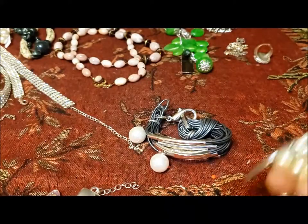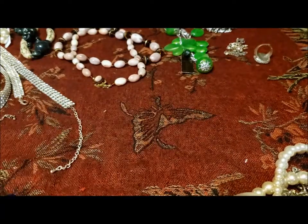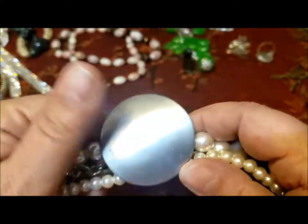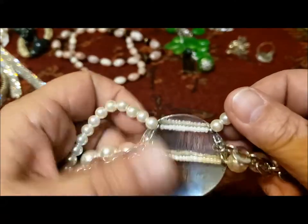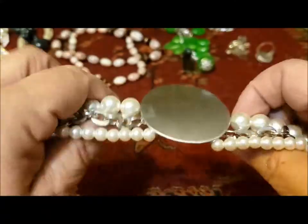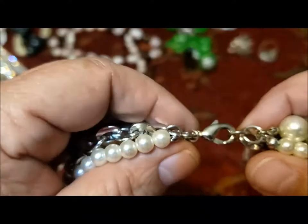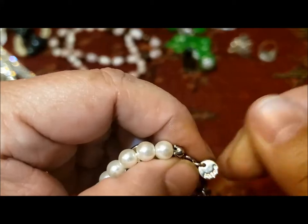Ooh, this is a big piece. My magnet's now stuck to everything. Okay, we'll just brush. Look at this. I didn't know what to make of this, and it's a disc holding chain and two strands of pearls, a small and large strand of pearls, and it is a necklace. Here's the lobster clasp. Here's a little disc, probably telling us who made this.